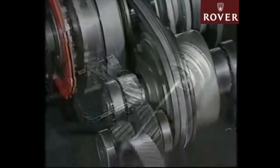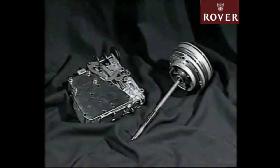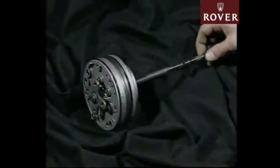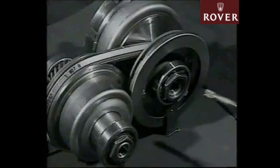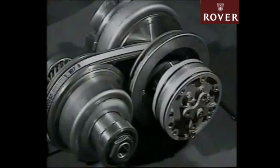We'll now take a look at the two elements that make up the hydraulic control system, the oil pump and the hydraulic control unit. The oil pump is a gear-type unit, capable of providing an oil pressure in excess of 40 bar. It's driven at engine speed by this drive shaft, which fits through the center of the hollow primary pulley assembly, connecting the pump to the input shaft.